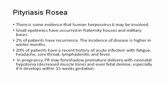So if they can come in early enough, you can get them started on antiviral. Sometimes it'll lessen or reduce the amount of time that they have it, and it will resolve. Small epidemics have occurred in fraternity houses and military bases. 2% of patients have recurrence. The incidence of disease is higher in winter months.